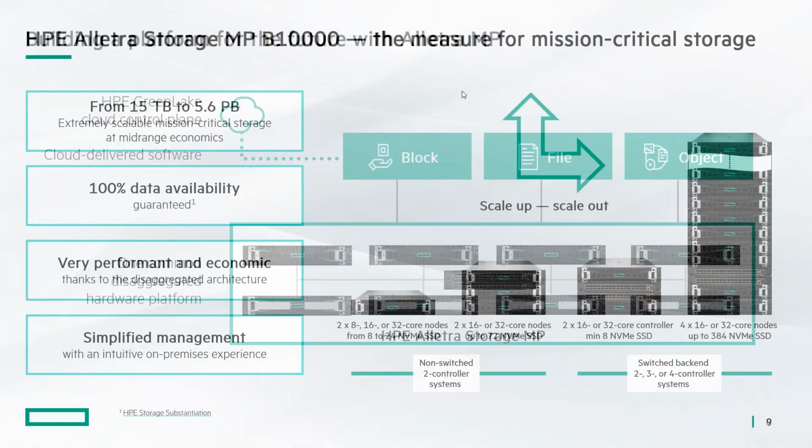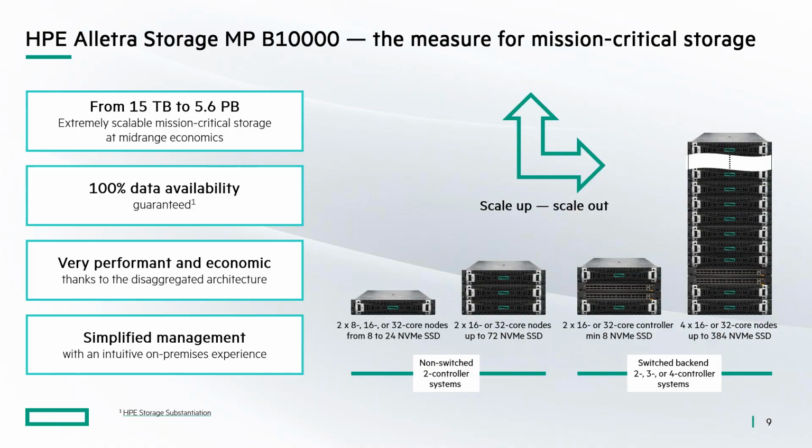Another way that this differentiates, and specifically we're going to be talking about the B10000 today, and the B would be the block flavor, for example, and X10000 would be the object flavor, but the B10000 has incredible scalability, I'll say. You can scale up as well as out with these systems. Now there is an entry-level system that's got 8 cores in it. It's kind of its own box, but when we start looking at the systems where there's 16 or 32 cores per controller, you can get a whole bunch of scalability. So certainly you can always add extra drive shelves to this system. There will certainly be a head unit that'll have 2 controllers in it and then hold a certain amount of drives, 24 drives, and then you could add extra drive shelves. So that's why I say you can scale up if you want.